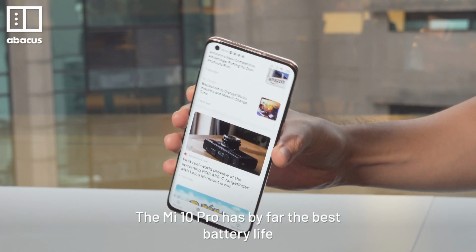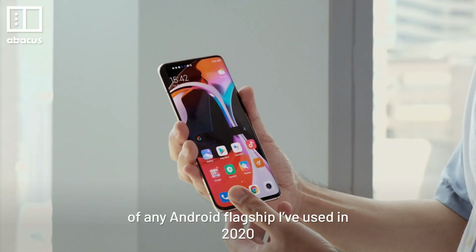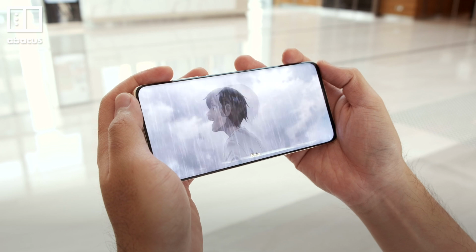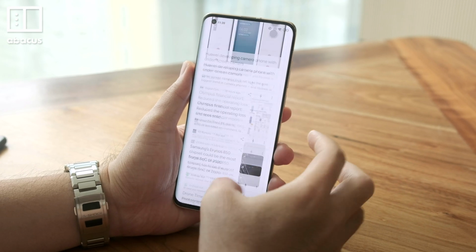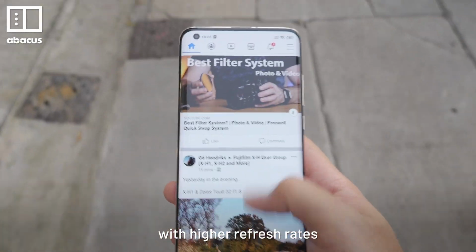The Mi 10 Pro has by far the best battery life of any Android flagship I have used in 2020. It took me a day and a half at a minimum to run through the battery. The 90Hz screen really helps to make the phone more efficient. It easily lasts longer than other Android flagships with higher refresh rates.